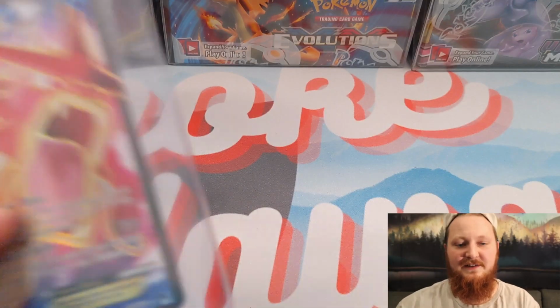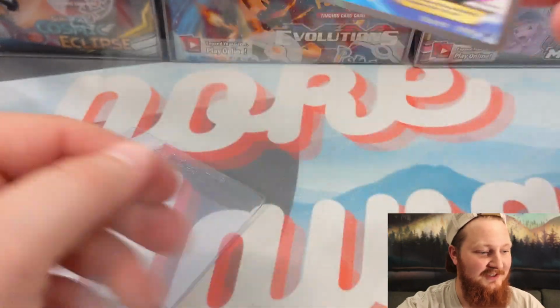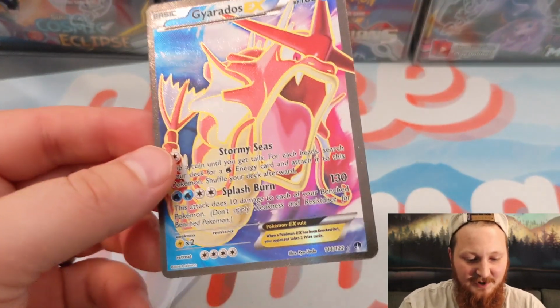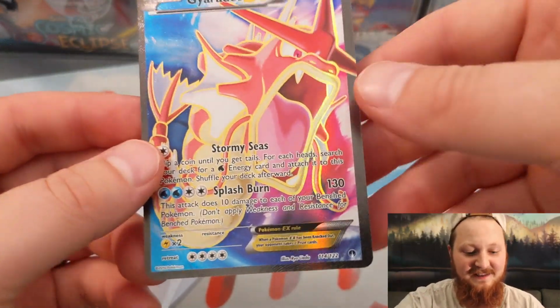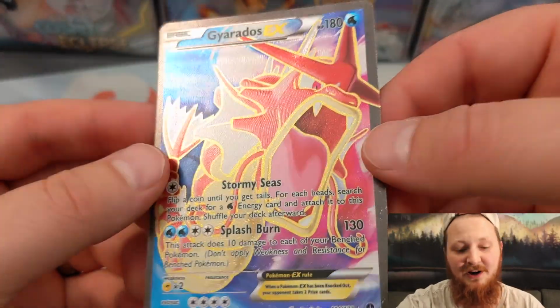All right, so a card that's a little bit more modern is this Gyarados EX from Breakpoint. If you don't know what Breakpoint is, it's an X and Y era set, absolutely wonderful set. And I wanted to show you this card because it's a beautiful shiny Gyarados, which, if you don't remember shiny Gyarados from Gold and Silver, you used to see a red Gyarados in the lake, and you could catch it, and that was the first shiny Pokemon a lot of people caught.